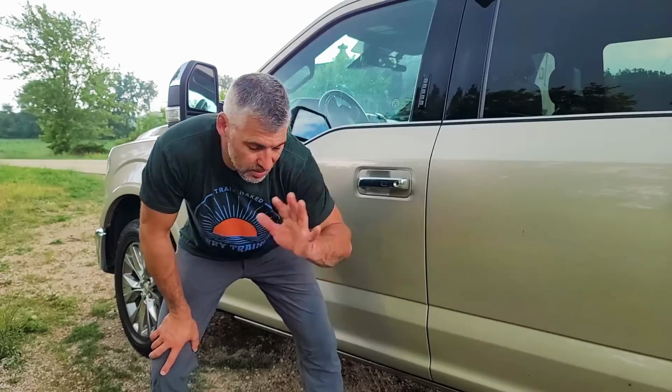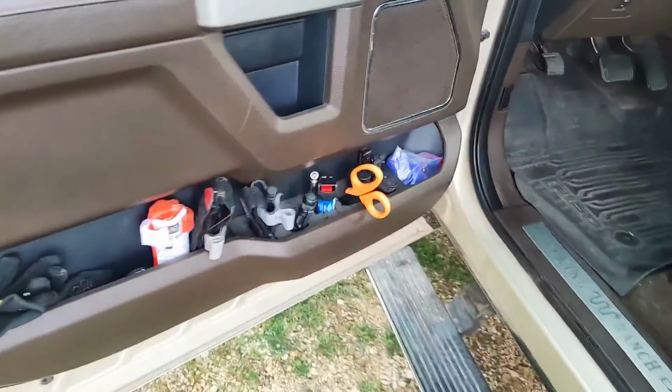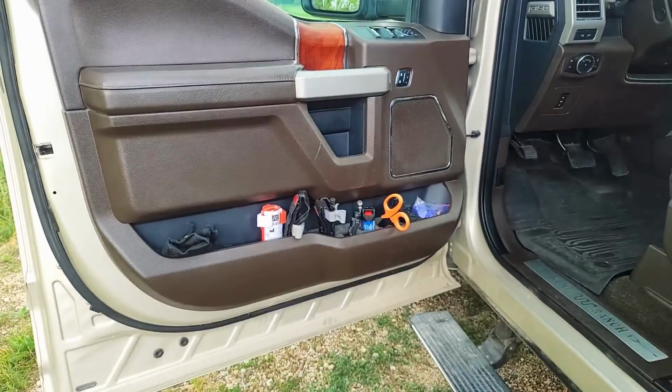Why don't we just look at it? Let's not talk about it. Let's just look. Ready? Here's what we need. Boom. So what are we looking at? We're looking at the door pocket of my truck. Before we get any closer, super expensive. Nope, just a joke. Foam.